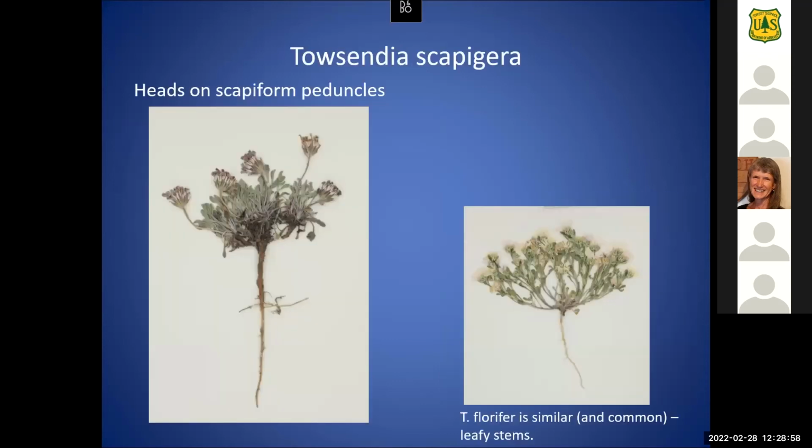So there are 2 similar species. The scapigera you see here on the left, as the name would indicate, the scape is leafless. And then a very similar looking Townsendia that is very common in southwestern Idaho is florifer. In that case, you do have leaves on the scape as it goes up, but they're very similar in how they look otherwise. Next.